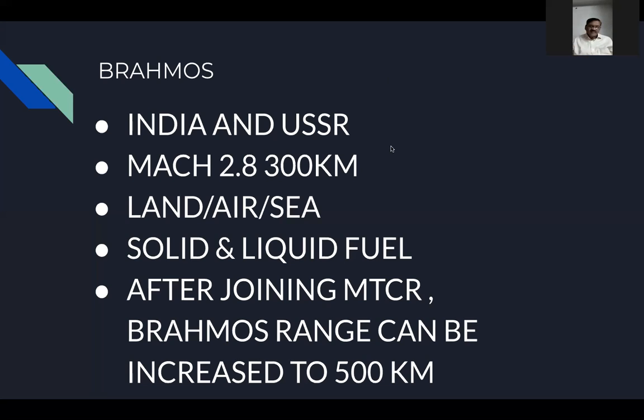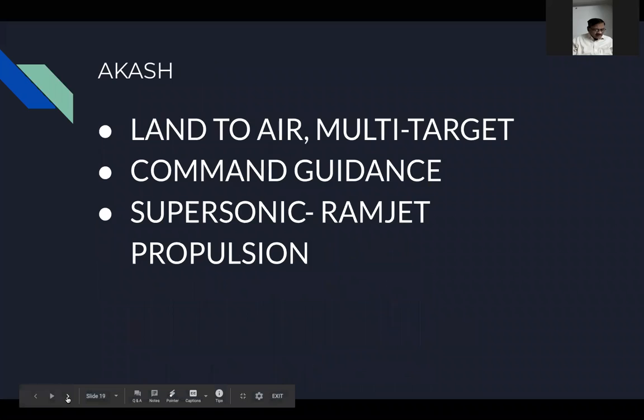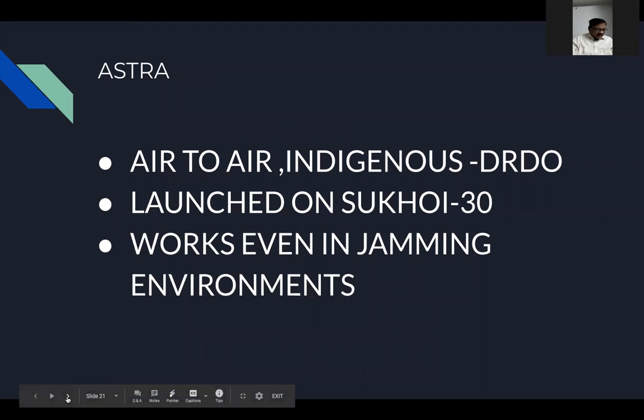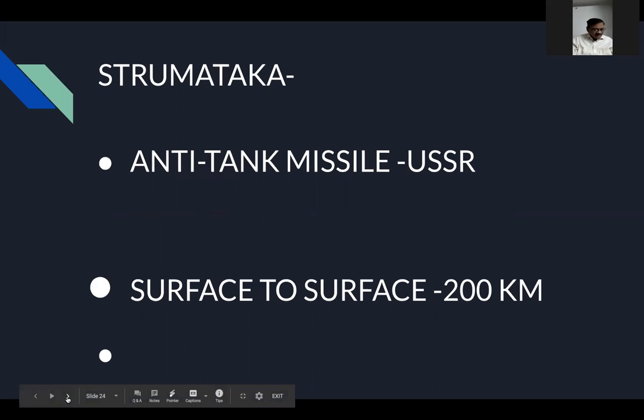Then another missile which you need to understand is Sagarika. The very name Sagarika, you will identify, is related to the sea. Sagarika is a nuclear capable submarine launched ballistic missile.